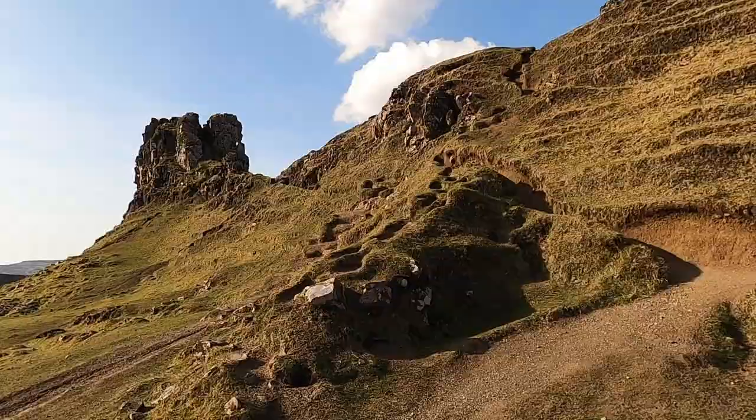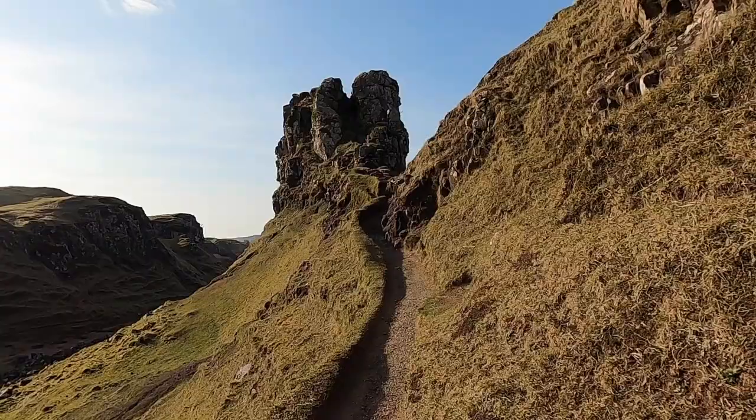The hill is known as Castle Ewan because it resembles a ruined fortification, despite being a natural rock formation. Why it has this particular name is unknown, although it may derive from a Pictish name meaning born of the mountain.